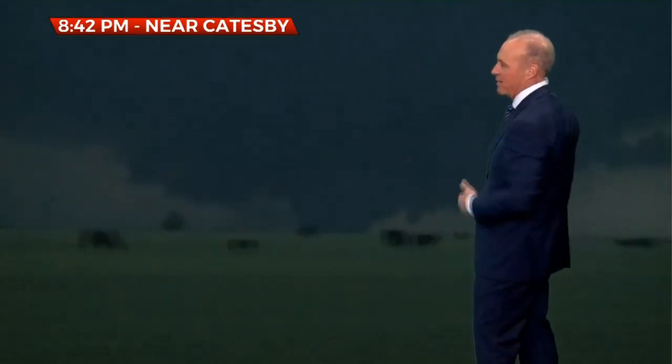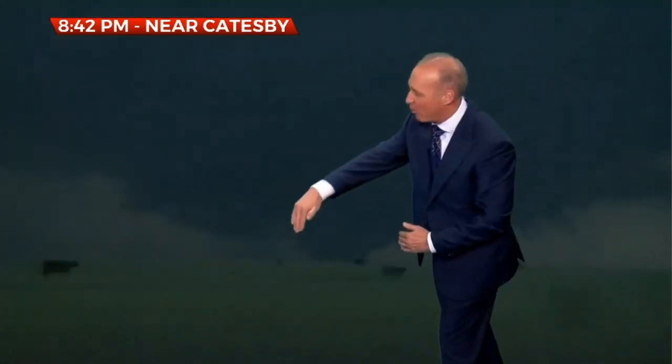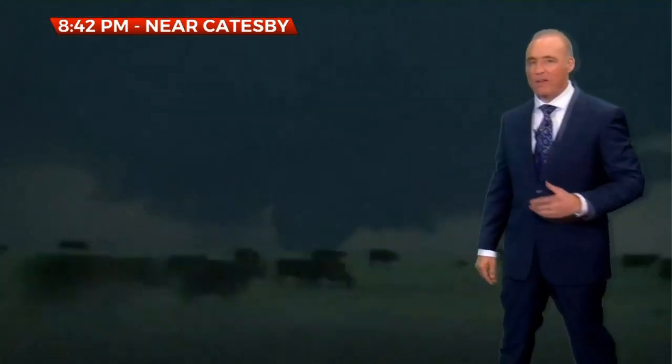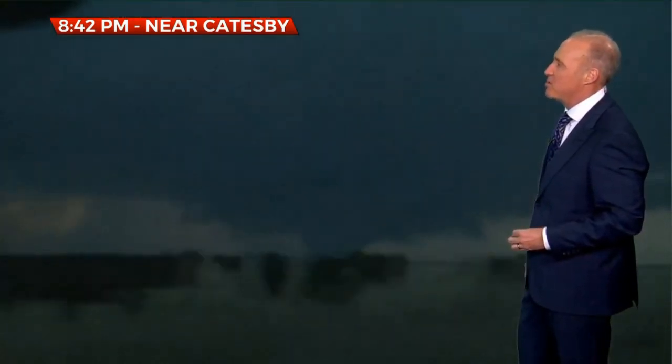Now, this shot here is from Marty Logan, looking off to the northwest, and you can see him. He was heading northbound and down. Large and violent tornado on the ground, very wide. Folks, he's about 2 miles away from that, okay? That is a big tornado. That is a big tornado for sure.